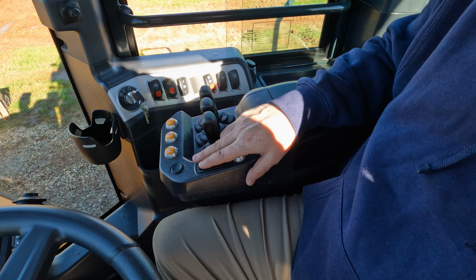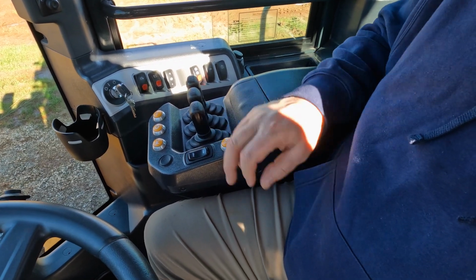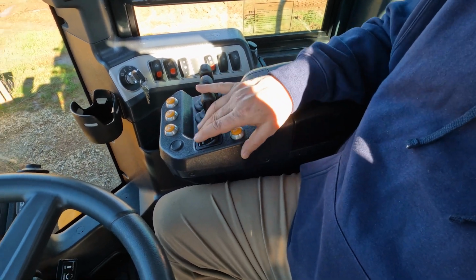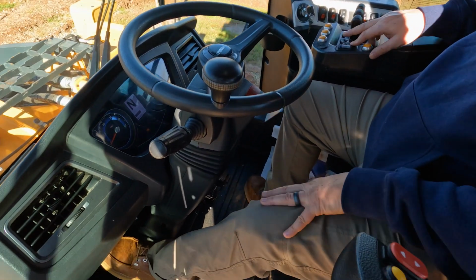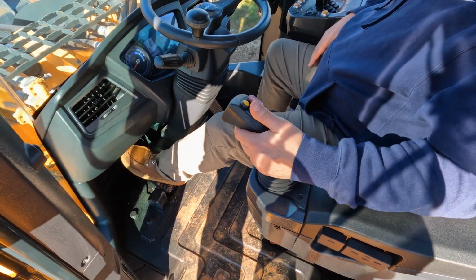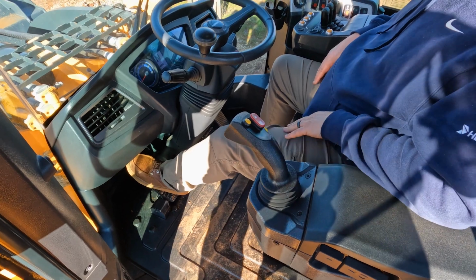And then you can also use this for forward and reverse as well. And this is also part of your forward reverse function. So that would be to activate your forward and reverse. Correct. Right. Yep. Forward. Instead of using your shift lever, you would use that to activate. Use over here. And then of course you got joystick steering. So if you're running the joystick steering, you have forward, neutral, reverse built into that as well. Right here. Yep. Okay. Awesome.